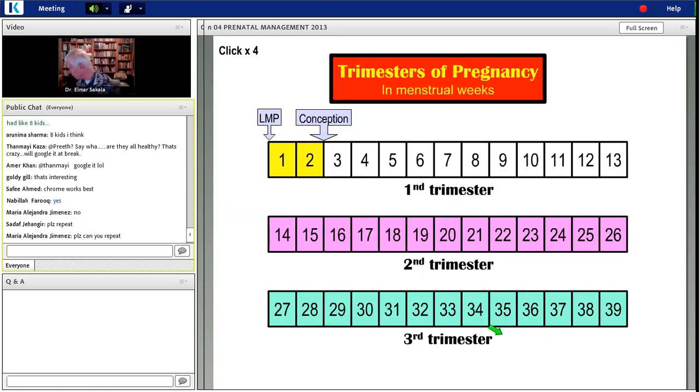Normal pregnancy events. This is on page 36. The important thing here is they may very well ask you or present to you a case on the exam, and your answer will be, I won't do anything. I will be just observing because it is a normal change.